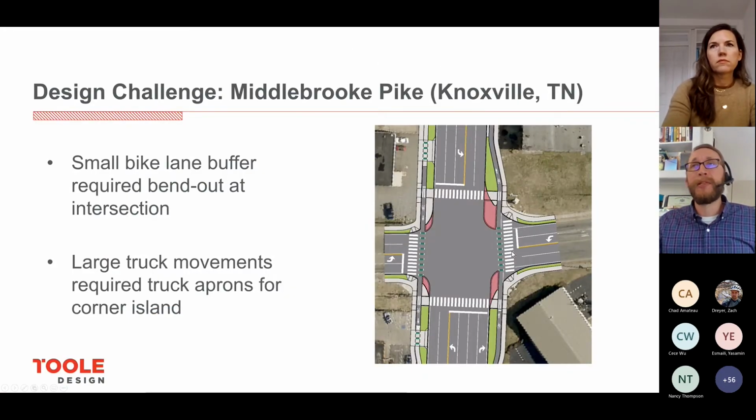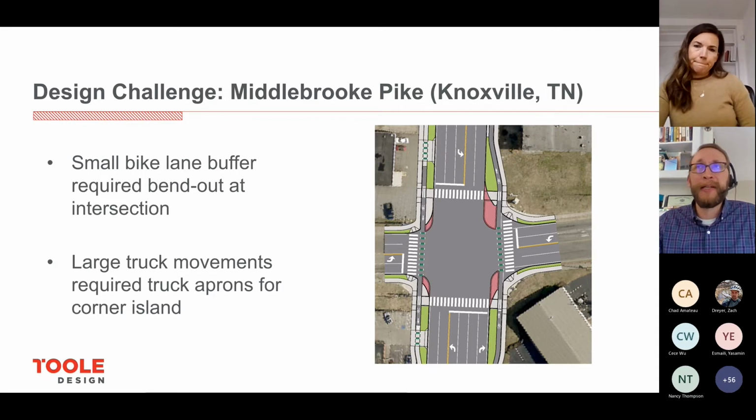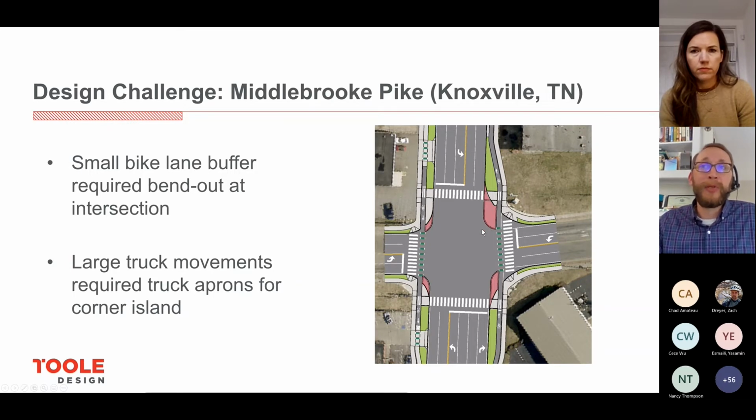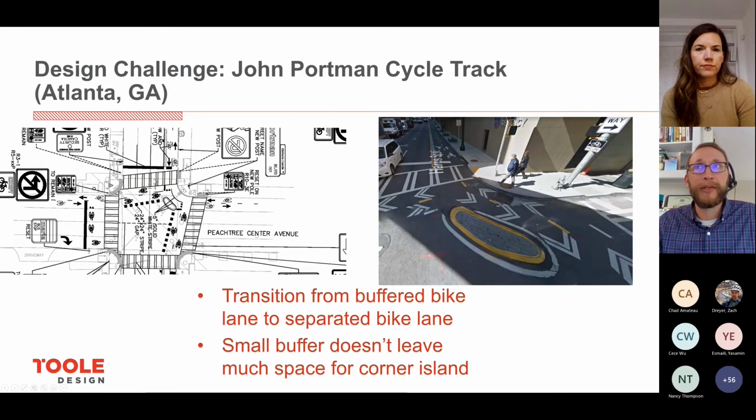But this was the drawing that Megan was alluding to previously, the idea of extremely large truck aprons. And you might encounter these types of designs in locations where you have two major arterial streets that are intersecting. For example, if you had a truck on the right side of this intersection trying to make a right turn, if you're not going to allow encroachment and full use of the intersection, you're going to end up needing extremely large truck aprons. So these will be used in some unique locations, but certainly still adaptable to a protected intersection design.